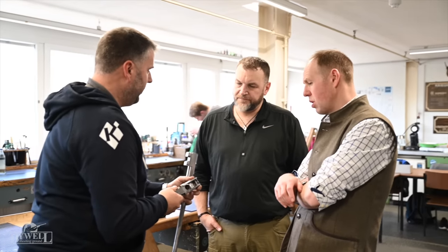And this is the reason why we still need to have a gunsmith. Even with the very precise machinery, what you're going to see later on downstairs in the bottom area, even with the machines capable of producing these small tolerances in very, very precise parts, we still need to have this handwork or hand fitting, which is still needed.